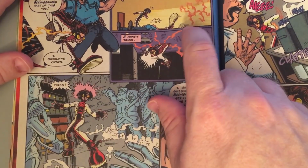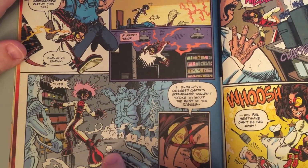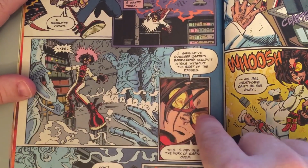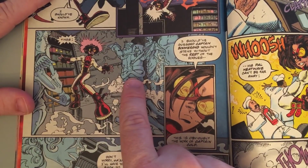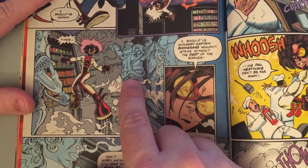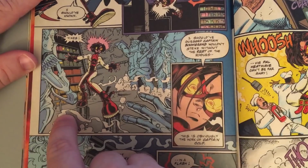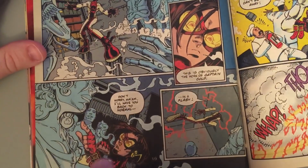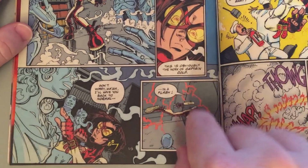And then vibrates through the floor into a freezer of some sort where there are ice sculptures. And he says, yeah, it's got to be Captain Cold. I mean, these are clearly ice sculptures. These are not frozen people. That's Santa Claus. That is an angel with a harp. That was never a human being. He says, don't worry, man. I'll have you back to normal in a flash. And he leaves him there.